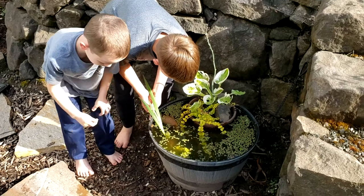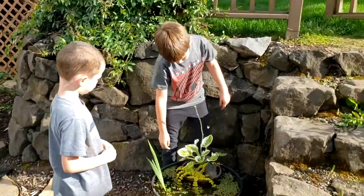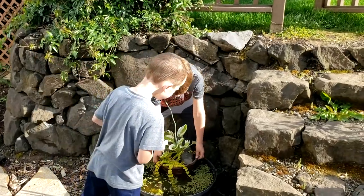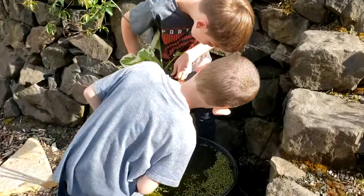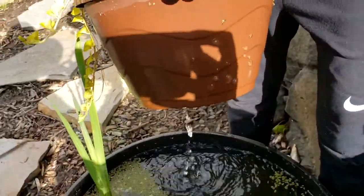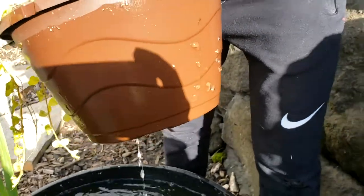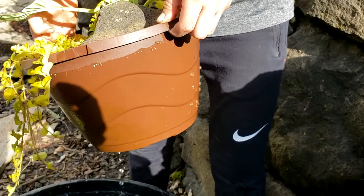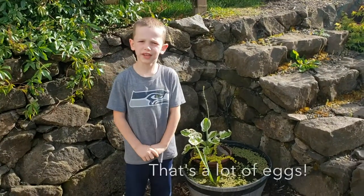We found some eggs in our pond. We don't know if they're frog eggs though. Might be snail eggs. And there's a bunch over here, and they might be tadpole eggs, but we don't really know. It might be frog eggs, it might be snail eggs. Frogs can lay up to 1,000 eggs.